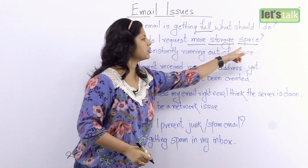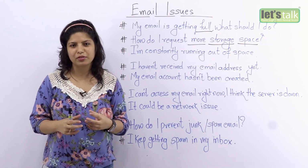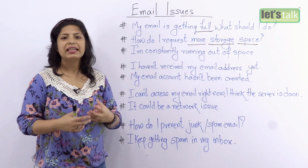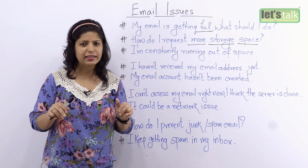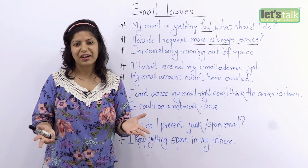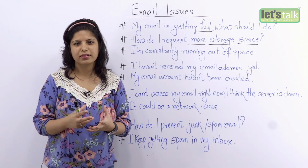The next one here is, how do I request more storage space? Now what is this storage space for? It's for your mailbox to be able to send and receive emails. Now there are many companies which provide you an email service and they give you a standard email space. But sometimes that's just not enough, so you need extra space in your email box.